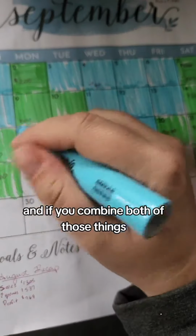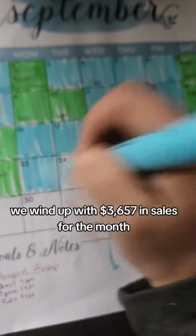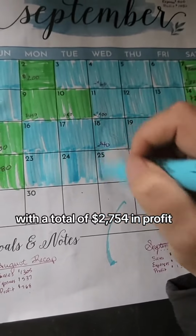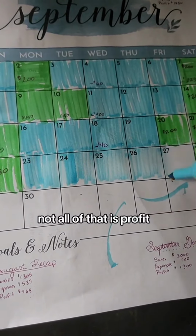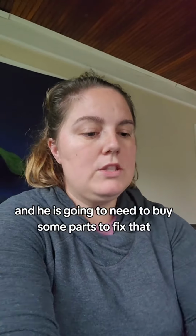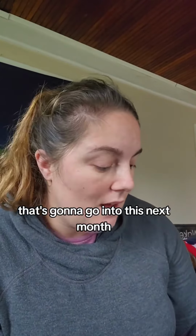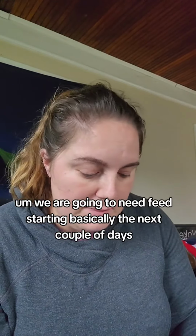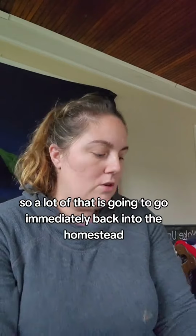And if you combine both of those things, we wound up with $3,657 in sales for the month, with a total of $2,754 in profit. Now, in full transparency, not all of that is profit. If you remember, my husband bought a trailer and he is going to need to buy some parts to fix that. That's going to go into this next month. We are going to need feed starting basically the next couple of days. So a lot of that is going to go immediately back into the homestead.